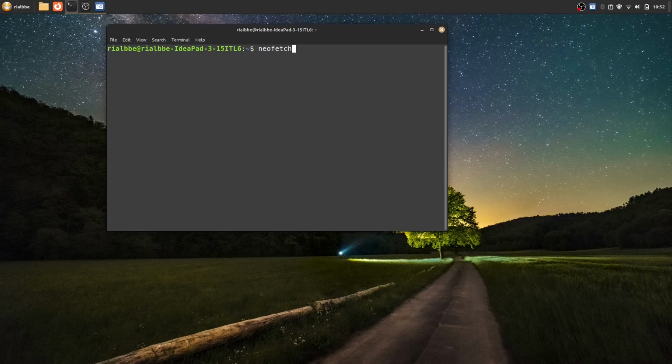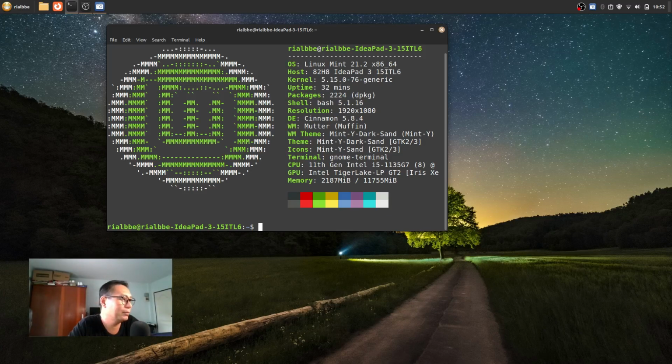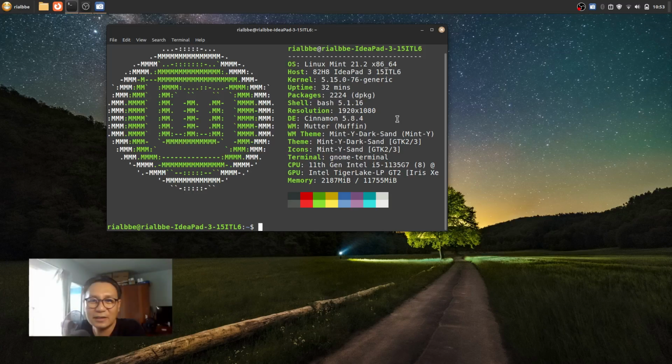I'll neofetch it. It is now Linux Mint 21.2 with the kernel 5.15, and it is up for 30 minutes already. But of course, I'll be playing with this computer right now. This is on my IdeaPad Lenovo. It is IdeaPad 3 by Lenovo with the Iris Xe GPU. So I have the Intel GPU together with the Intel CPU, an i5 11th generation, and this is on the Cinnamon desktop environment with version 5.8.4.